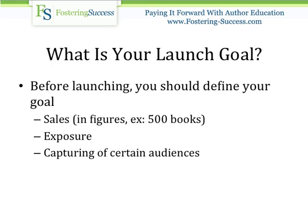The next step is to figure out what your actual launch goal is. Every author has a different goal. Before launching, you should define your goal and figure out if it's sales that you're going for. For example, I want to sell 500 books this month, or maybe it's rankings. I want to get up into the top 100 on Amazon. Figure out what a realistic goal is for yourself. Is it just exposure? Are you looking to just get your book out in front of as many eyes as you possibly can, which is also a very good goal?